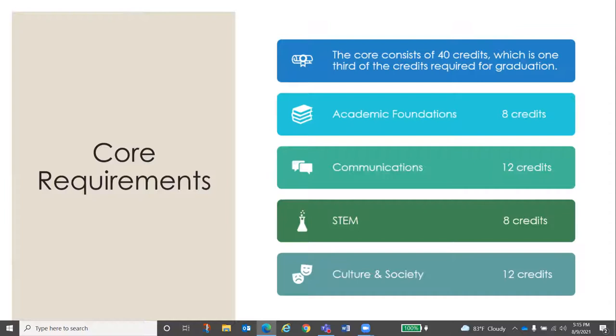So real quickly, how does this work in terms of numbers? Your college degree at Centenary is 120 credits. So the core is precisely one third of that. And that's not by accident. We thought that was about right for how much of your experience should be in the core. And it's broken down into these four categories.